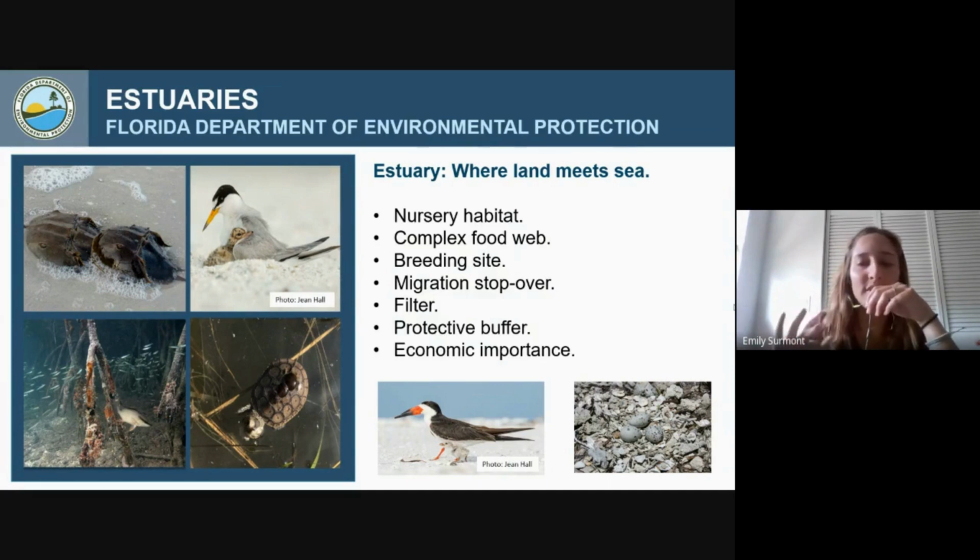Estuaries also act as a filter to protect our ocean water. So all of us live obviously on land. None of us live out in the ocean. So all of the water that we have that's runoff from our yards and our streets, our water that we use at our houses, all of that water eventually makes its way into the ocean, just like they said in Finding Nemo. So before that water makes its way into the ocean, it makes its way into the estuary, or the Indian River Lagoon, first.